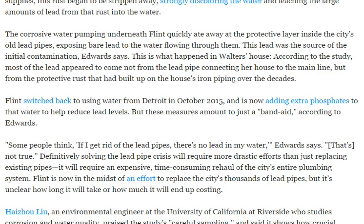This is what happened in Walters' house. According to the study, most of the lead appeared to come not from the lead pipe connecting her house to the main line, but from the protective rust that had built up on the house's iron piping over the decades. Flint switched back to using water from Detroit in October 2015 and is now adding extra phosphates to that water to help reduce lead levels. But these measures amount to just a band-aid, according to Edwards.